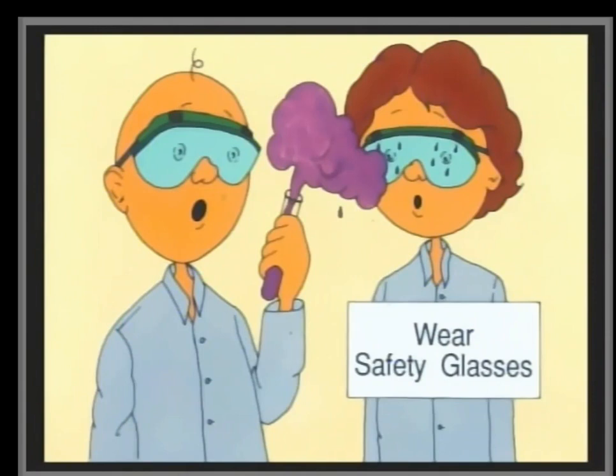The goggles are available at the bookstore and at some large hardware stores. People who wear contact lenses should be especially careful about eye protection. Anything that gets in the eye will run under the contact lens and become concentrated there, creating a more hazardous situation than you would have without the contact lenses.